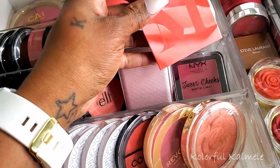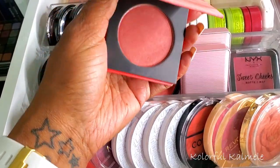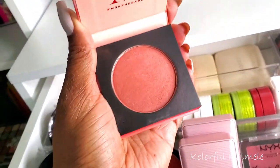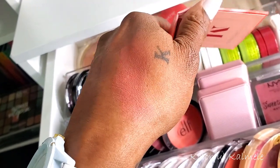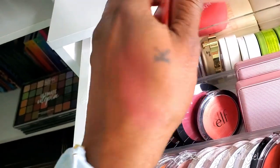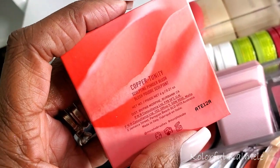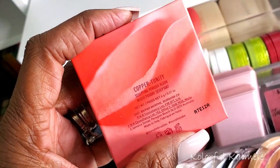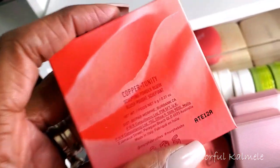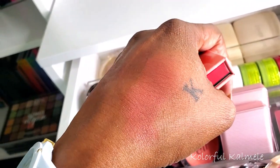This Morphe blush here. That's one brand I really don't choose blushes from a lot. Morphe. So this is what this one looks like. Hold on, let me swatch that. Okay, that's actually really pretty. It has kind of a terracotta feel to it. Okay, I think I might be pulling this because that's really pretty. What is this? Copper Unity? Is that what that says? Oh, Coppertunity, like opportunity. KK, you slow. Coppertunity, okay. So yeah, we're going to go ahead and pull that, try this out, see if it just fades in the night.